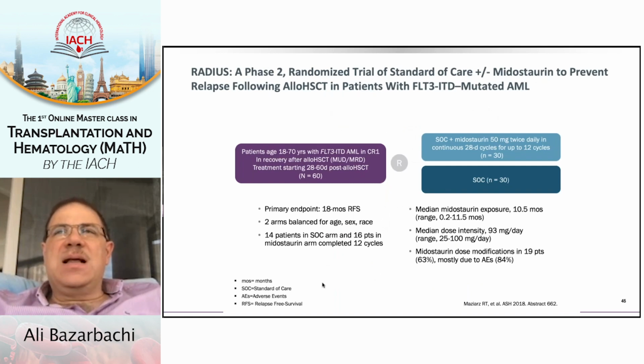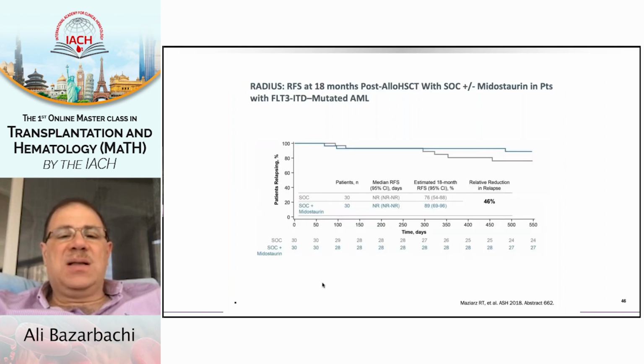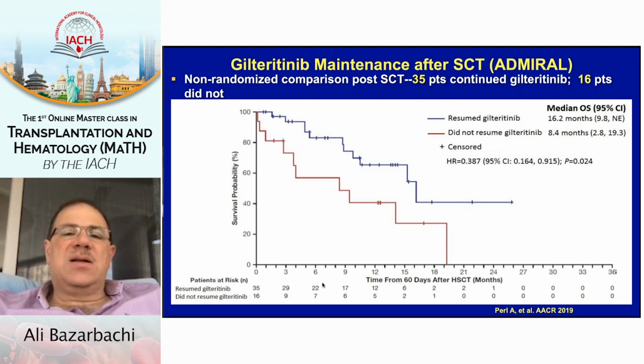So sorafenib is not the only tyrosine kinase inhibitor that is being used as maintenance after allo. We have this RADIUS study for midostaurin, a phase 2 randomized trial of standard of care plus or minus midostaurin to prevent relapse after allotransplant. And you can see here the results showing a relative reduction in relapse of 46% with the use of maintenance midostaurin. So we need longer follow-up for this study.